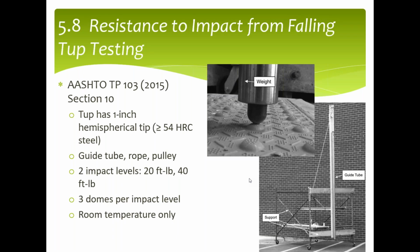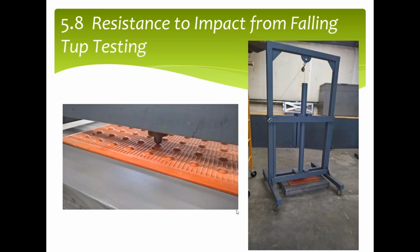Here is the example of the falling tup, where you're actually trying to break a dome. There are 2 weights that are used, each simulating a different kind of damage, a 20 foot-pound and a 40 foot-pound. Here's the apparatus in the testing facility with that same sample that's been installed on the concrete slab.